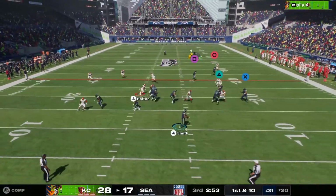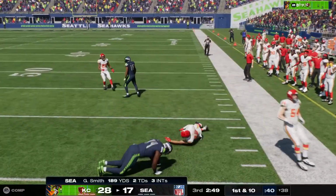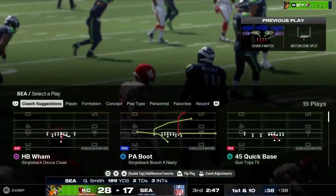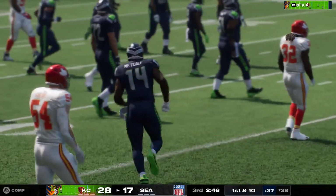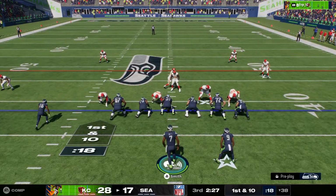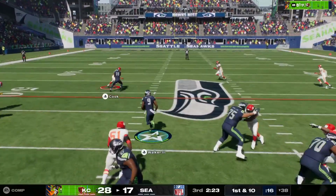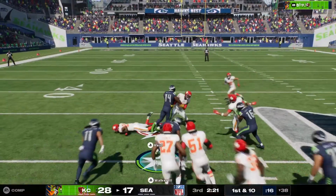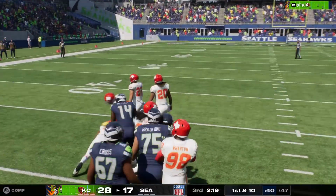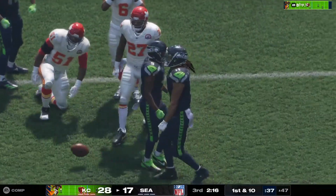Play action now. It's Geno. Metcalf reels it in on the right side, and he'll be brought down up around the 38-yard line. And that's good for a Seahawks. On 1st and 10, here comes Walker. And they get this one across midfield to the 47-yard line.